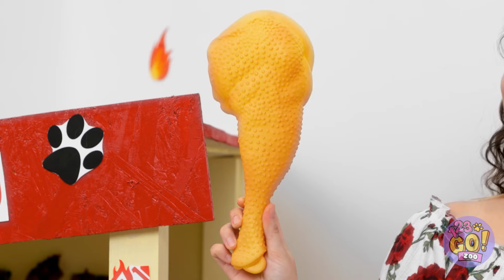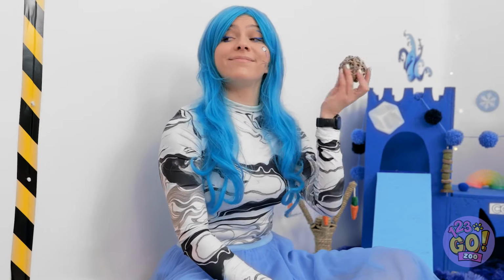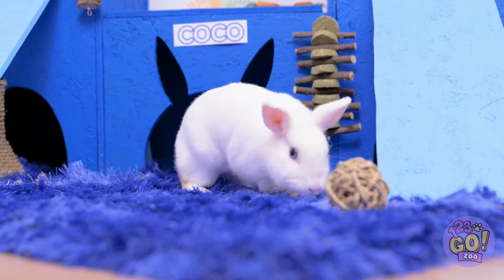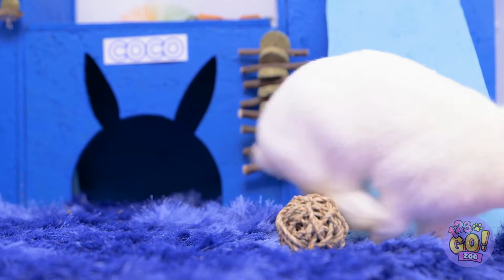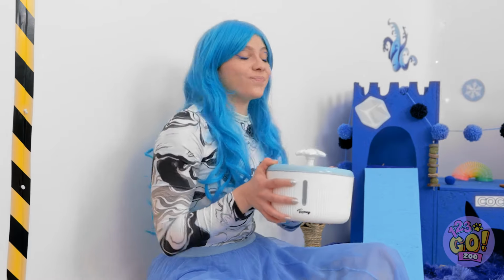Look at this! It's a giant chicken leg! Why are you showing me that? I even have carrots! Bunnies love carrots! Here you go, Lulu! This is for you, Coco! Go get it! You're playing fetch? Good dog! You're so clever! Coco can fetch, too. Watch this! Go on, Coco! That's it! Bring it back to me! Wait, where are you going? We're still working on that. Did you see that, Lulu? It's so funny! Oh yeah? Check this out. Look at this!